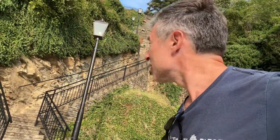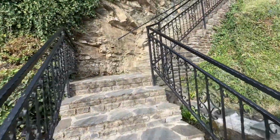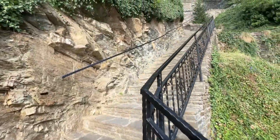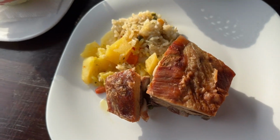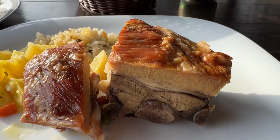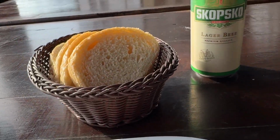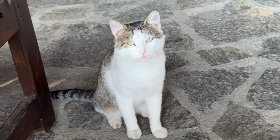Up these stairs, I have breakfast waiting for me. It's 6 o'clock. For breakfast, oven roasted pork and beer and salad, some bread. What do you want?